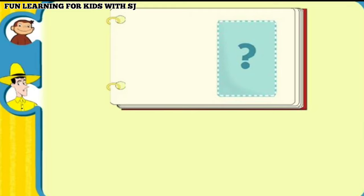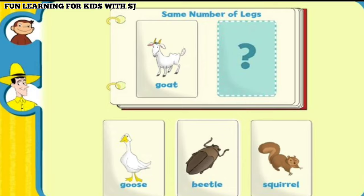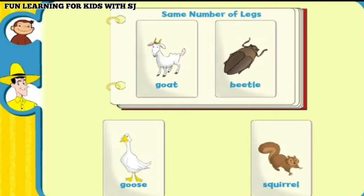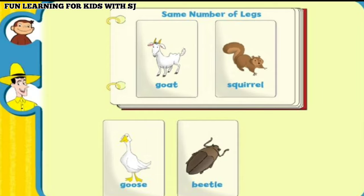Which of these animals has the same number of legs? Here's a goat. A beetle. A goat has 4 legs. A beetle has 6. Try again. A squirrel. Ooh! You got it. A goat and a squirrel both have 4 legs.